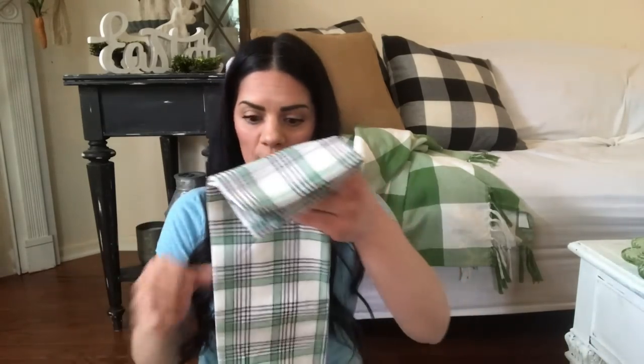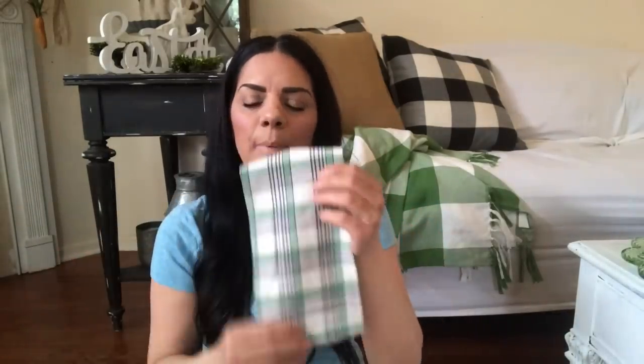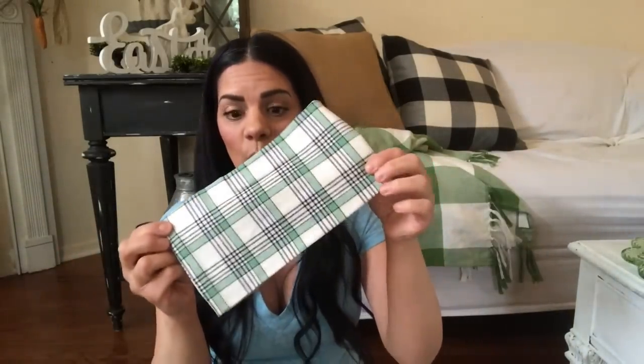And then I found these napkins. Hold on, let me pull one out because I took it out of the package. Oh, the blankets from Threshold. Did I tell you guys? This is from Threshold too. Look how pretty. I love this. I like plaid anyway, anything plaid. So I love these napkins.